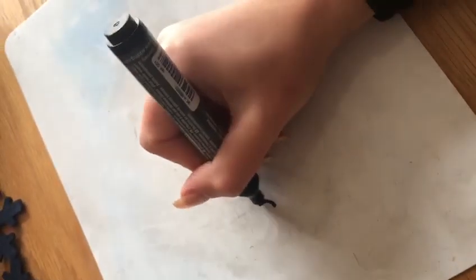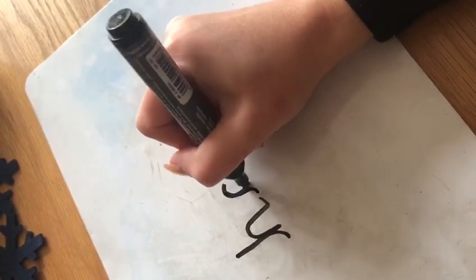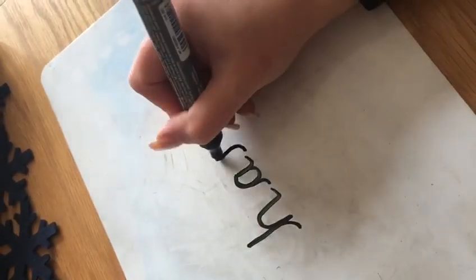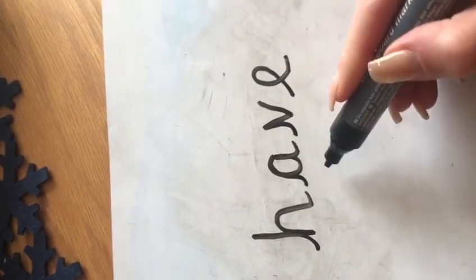Okay, so the next one I would like you to have a go at writing is tricky word have. So tricky word have starts with a H, then an A, then a V, and then an E. Okay, so tricky word have is H-A-V-E. Give it a tick if you've got it right. Well done. Right, the next one is tricky word so.